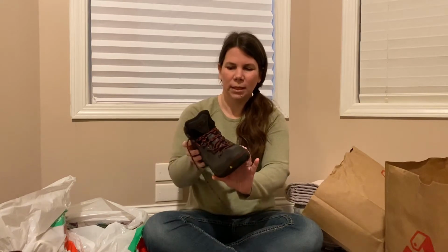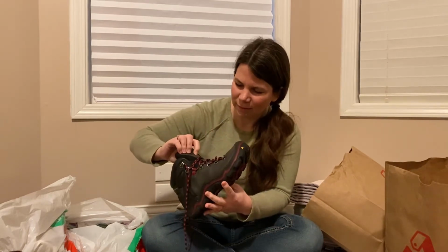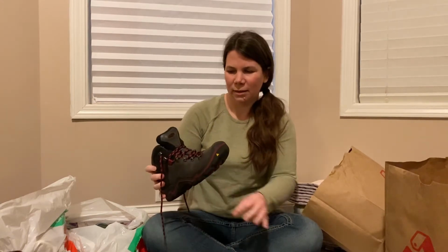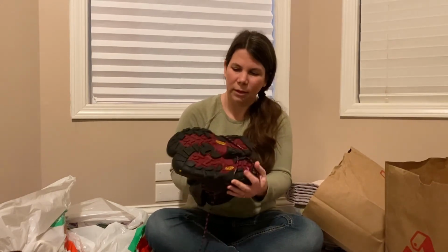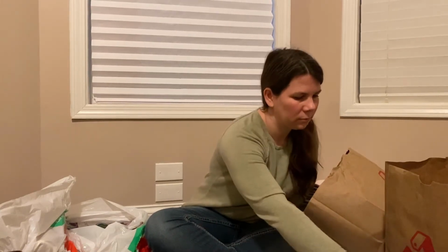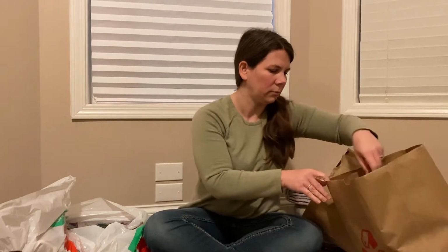So I picked up these Keen women's boots. They do have a little bit of rub wear right here, but I think that they'll still do really well. It looked like comparables were going for about $65. So it should be a really good profit. The bottoms still don't really look like they were used. And those are a size 7.5.